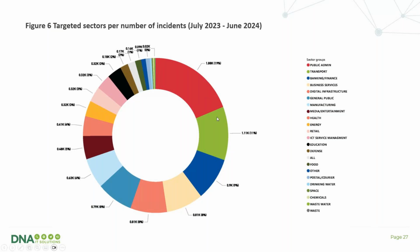When we look at over here, the next one down, funnily enough, I'm always surprised to see transport getting attacked so heavily. Banking and finance is the next one down. Business services, as they're called, which is very catch-all, but I guess we can imagine what that means. Digital infrastructure, general public. Interestingly, people down here, if you look at this pink one, ICT service management, the likes of this guy, this is where we fit in, and MSPs and people like us. We're down to much smaller, like the chemical industry here, for example, is in the mix down here, but very, very low. So a lot of the utility space kind of much, much lower down. And then we have a fairly general spread across.